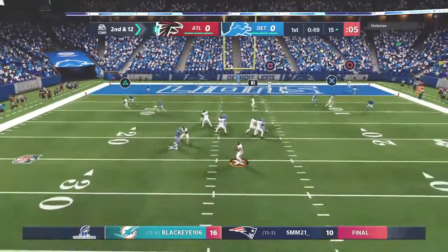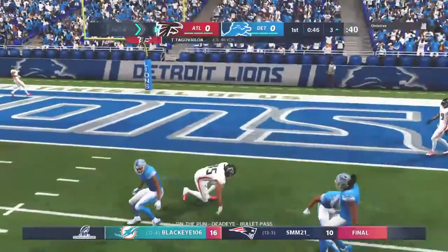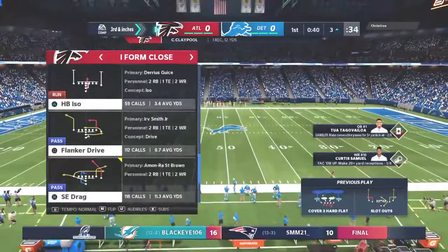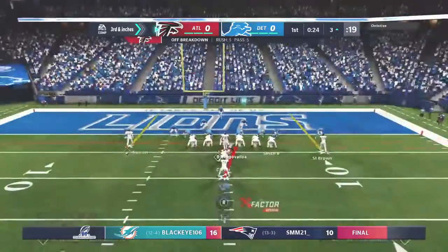On 2nd down, Tua. Flush to his right. And it's caught. And he'll be brought down here at the 3-yard line. That one good for 12 yards. And that's going to make it 3rd down and less than a yard.